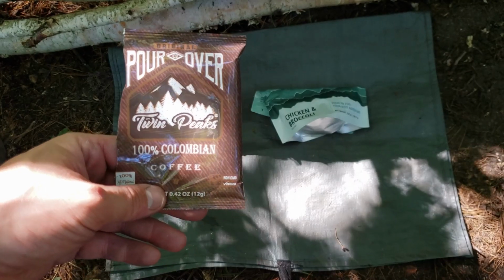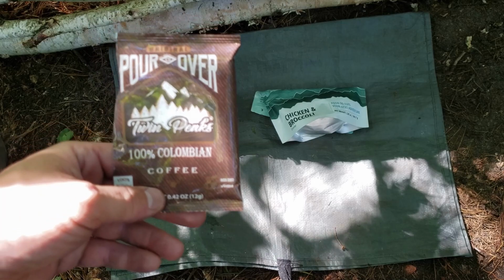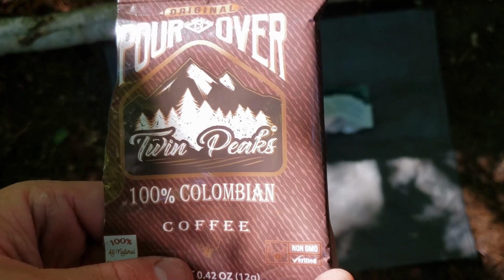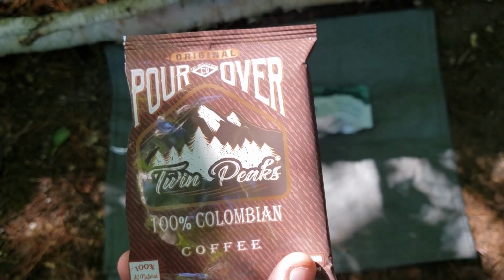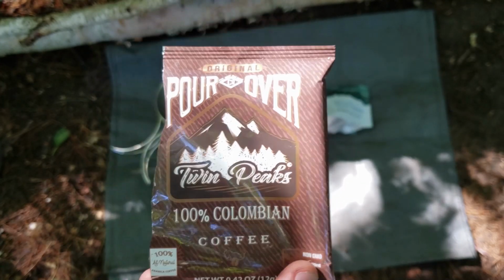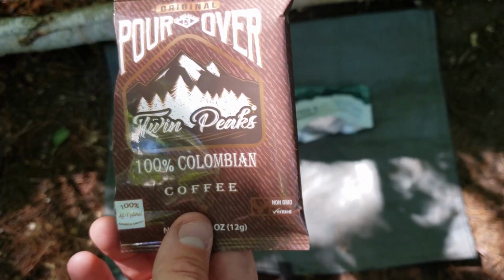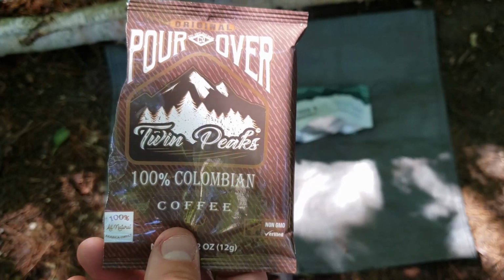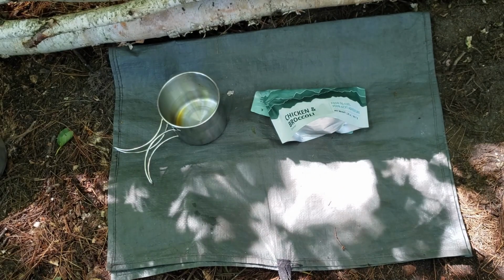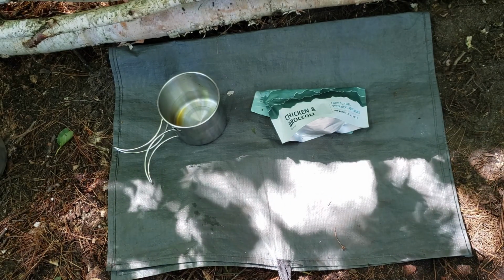This coffee is amazing. It is very reminiscent of Taster's Choice Red, which is also another favorite of mine. But the fact that you can just brew it fresh out here, wow. Definitely has a strong, bold flavor. A little bit bitter, but all perfect. It is 100% Colombian, so it's got a nice kick to it. But I finished the whole cup. I couldn't stop. It was really refreshing out here in the woods.